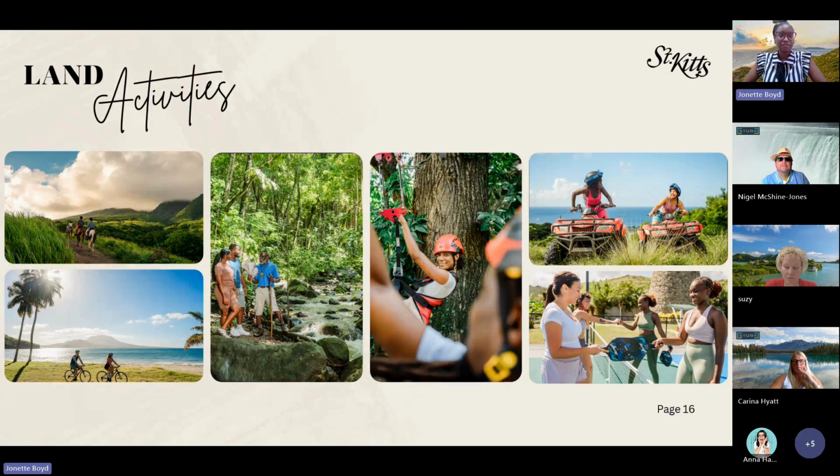So a bit about our land activities. Throughout the year, we offer exciting land and sea activities. Our land activities include horseback riding along mountain trails and hiking our dormant volcano, Mount Liamuiga. You can explore our rainforest or zip line over it. We also have a number of off-roading activities and even pickleball. So that's a bit of the land activities that you can do when you get to St. Kitts.